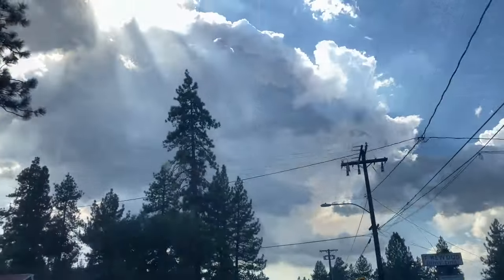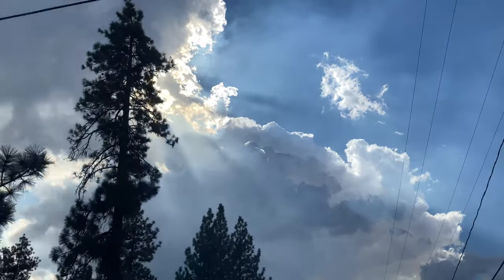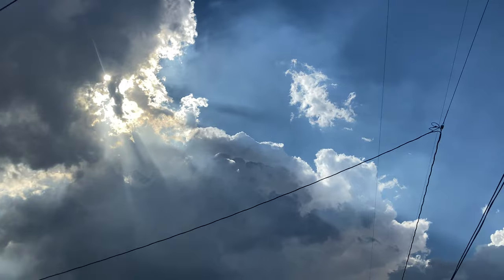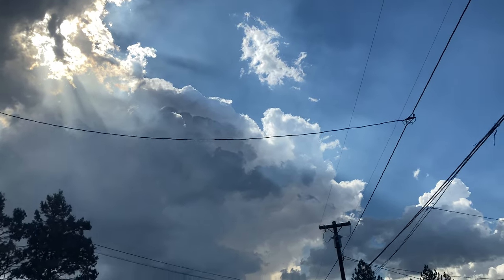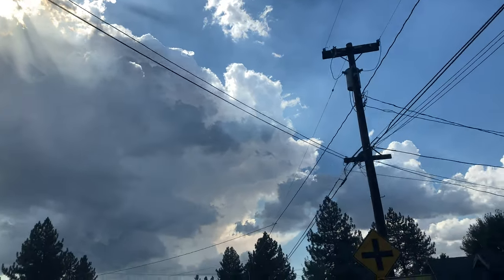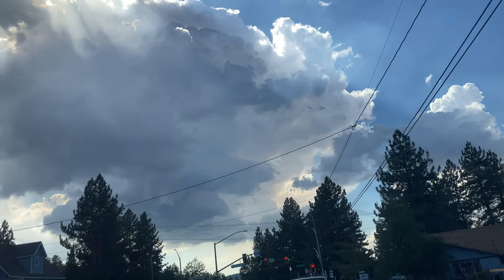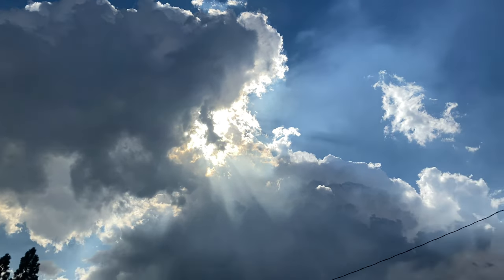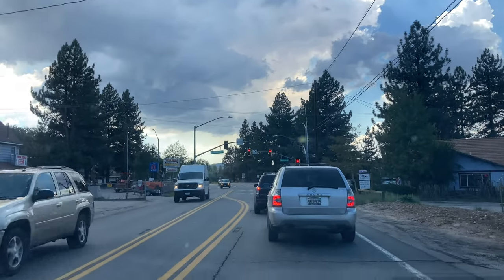Okay. Now we're getting closer to that cloud, so I really want you guys to see just how massive this thing is. And as I said, some parts of it have some really cool colors in it because of the fire. This is just awesome. Anyway, I'm going to add this to the video.